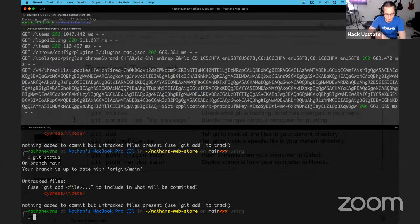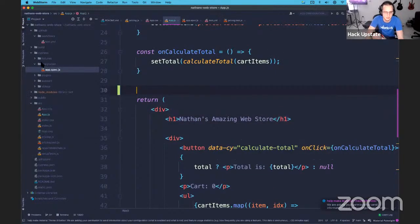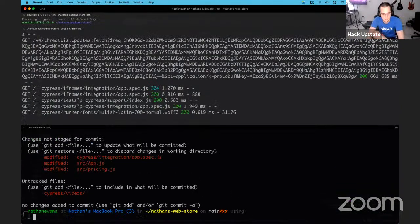So here we are, git status. Nothing has changed in my repo. So let's say we want to make some changes, but we only want to commit a couple of those changes. Let me go into WebStorm and add a line here, add a line here, add a line here. Okay, so we've made changes in 3 different files. We do git status again. It's going to say that these 3 files are modified. Let's say we only want to commit the changes we made in app.js. So we want to hold on to the other stuff, wait until later maybe to commit it.